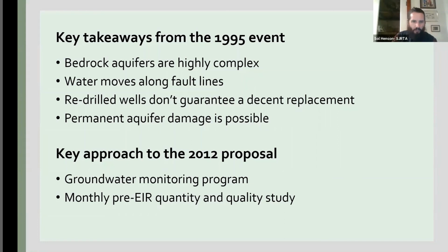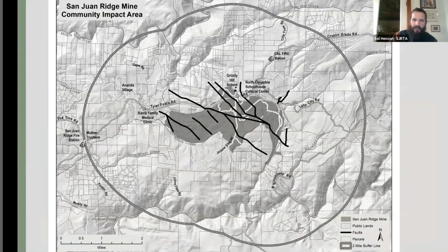And I just have one more slide there, and I believe it's just coming back to the map. Our water monitoring program, we had about 100 wells on our water monitoring program, and it was a really great program to get a baseline for people's wells well ahead of any kind of mine operation. So I think I will stop there.